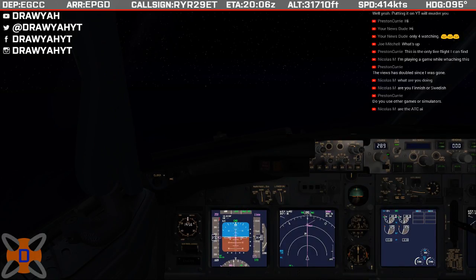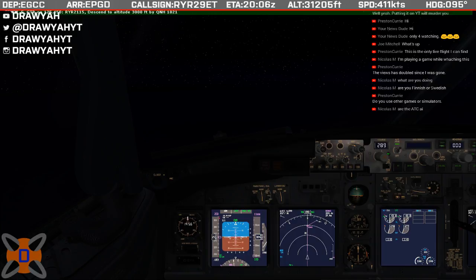Ryanair 29 Echo Tango, expect ILS approach runway 29. You are number 1. Expecting an ILS 29 approach, number 1 to land, Ryanair 29 Echo Tango. Cool, so we are now number 1 to land, which means the Scandinavian will be behind us.